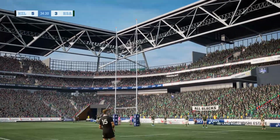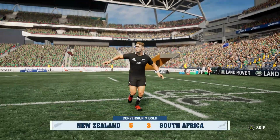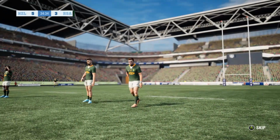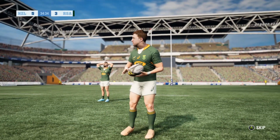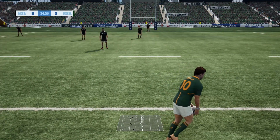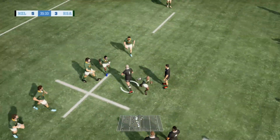Here is Barrett. Oh, that is a great kick from Jordie Barrett. Just sliding to the right. Unsuccessful off the tee. Shake of the head. Unsatisfied with that one. 5-3 the score. 34 and a half minutes gone. What a game it's been so far. Injuries, errors, blockbuster plays as well. Here's Mooney.